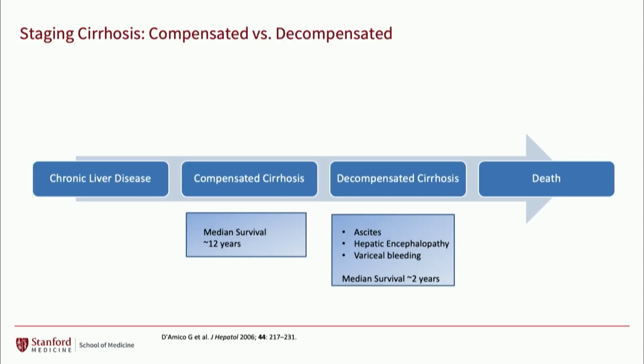So cirrhosis is a multi-stage disease process with a fairly prolonged period of compensation followed by an acute period of decompensation. And these are really 2 different disease entities, as you can see by the mortality rates. While patients are in a compensated state, their life expectancy is quoted to be around 12 years or more. And when they develop a decompensation, which is defined as the development of ascites, hepatic encephalopathy, or variceal bleeding, that life expectancy goes down considerably, to about 2 years.